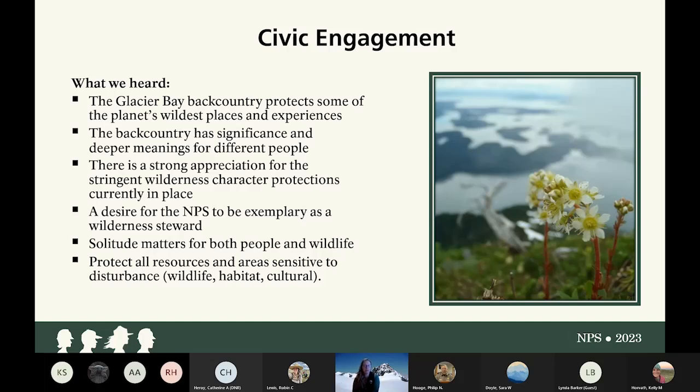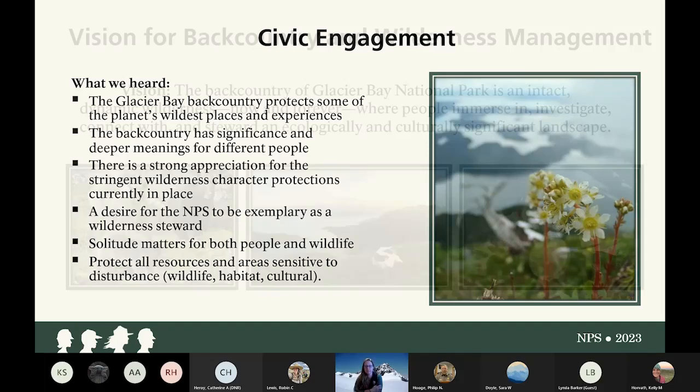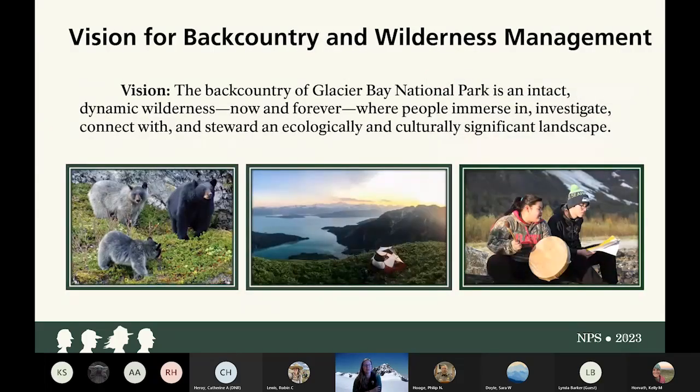So what's in this planning document that we've been talking about? It starts off with a vision for backcountry management, and that is there on the screen, but I'll read it because we spent a lot of time on it. The vision is for the backcountry of Glacier Bay National Park to be an intact, dynamic wilderness now and forever, where people immerse in, investigate, connect with, and steward an ecologically and culturally significant landscape. So that's what we're centered around and what we're really trying to advance with all of the work that is included in the backcountry and wilderness management plan.